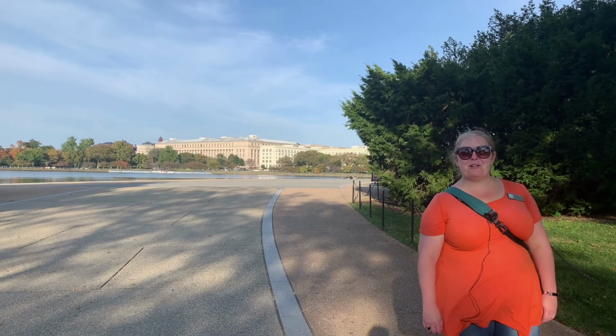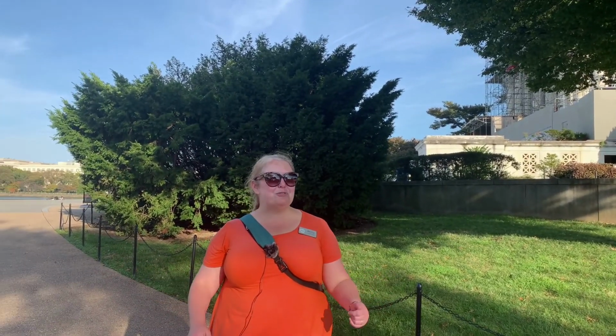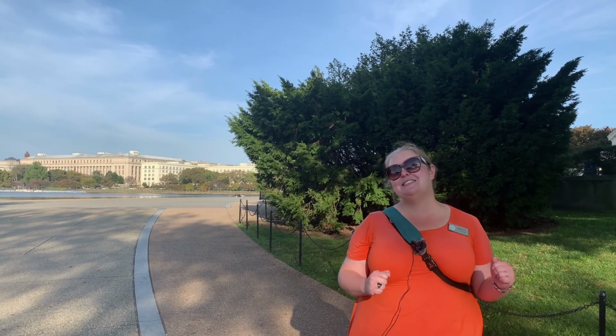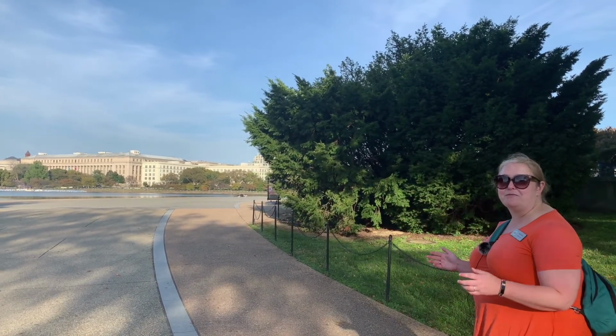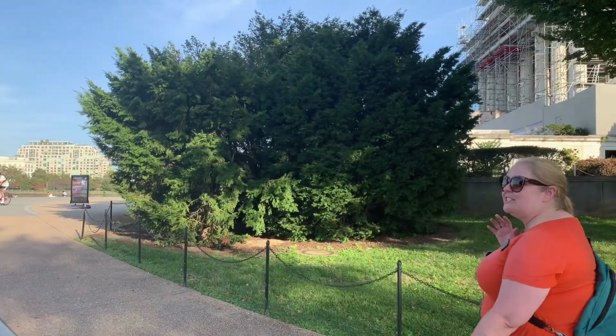So our final stop along the Tidal Basin is the Memorial to Thomas Jefferson. Jefferson's our 1, 2, 3 president. He's the first Secretary of State, second Vice President, and third president. This memorial was dedicated in 1943 on the 200th anniversary of Jefferson's birth. It's designed to look as though Jefferson himself was the architect.